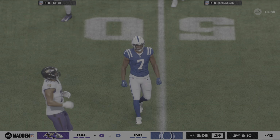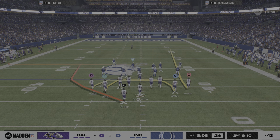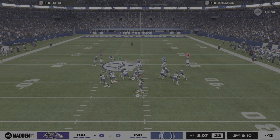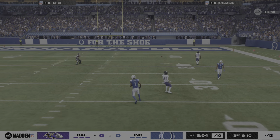And he will not find the connection on the other end there. Incompletion sets up 2nd down. Now it's Jackson. And this throw is going to be incomplete.